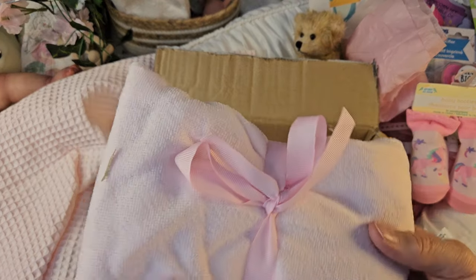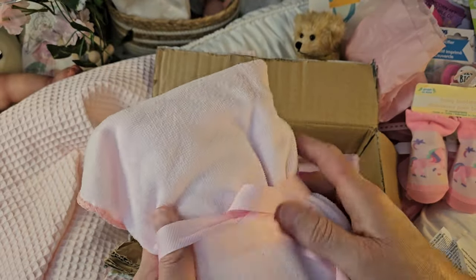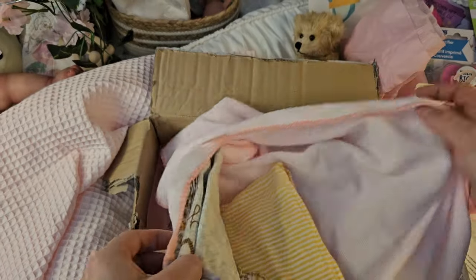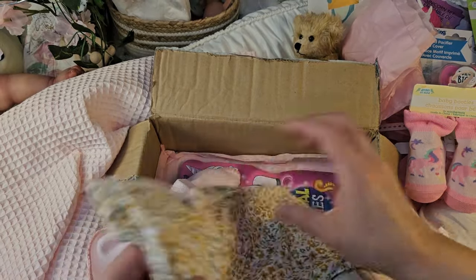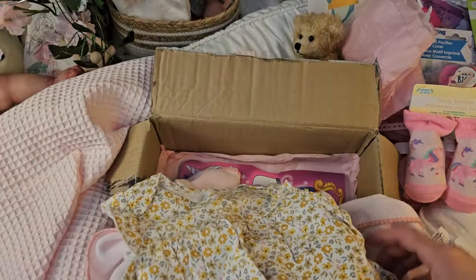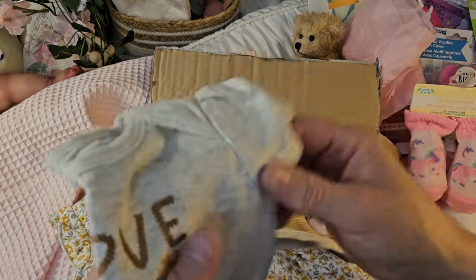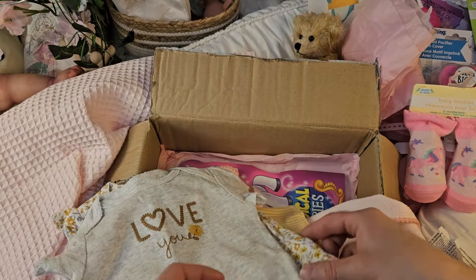Oh, look at this beautiful pink. Is this one of those baths? Oh, wait. Is there something inside? It's a towel, a blanket. Oh, look, some clothes for her. So we can do some twinning videos. I love this. Remember what Calibri came with? Items like this. I love it. And this, too. Love you. Oh, it's beautiful. Perfect for spring coming up.